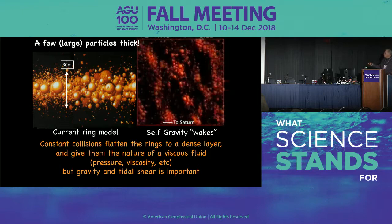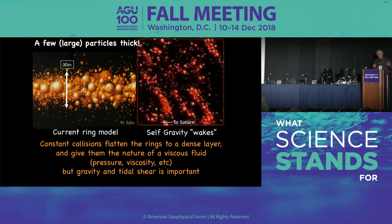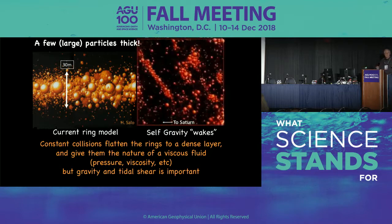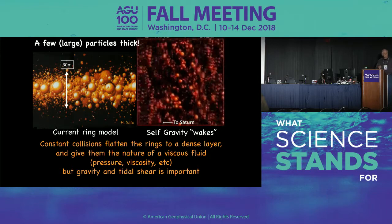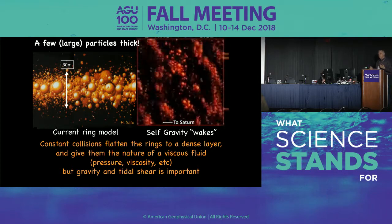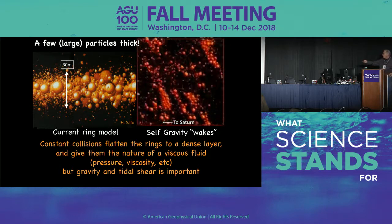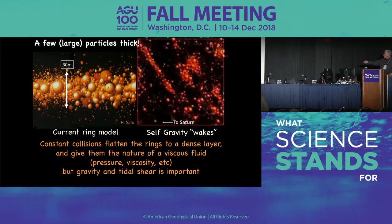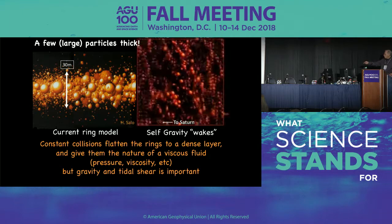But all these many, many collisions actually give the rings a pressure and a viscosity, just like the molecules in the atmosphere colliding with each other give air a pressure and viscosity. And we describe ring physics mostly using the equations of fluid dynamics, as influenced by the very small gravity that's local, as you can see here, and the tidal shear.